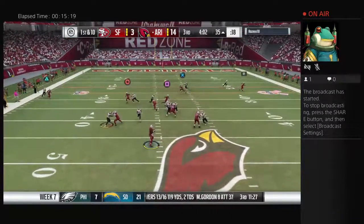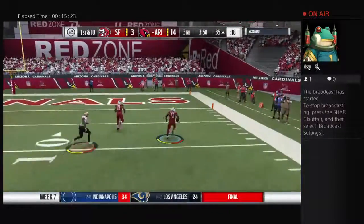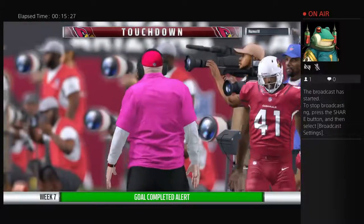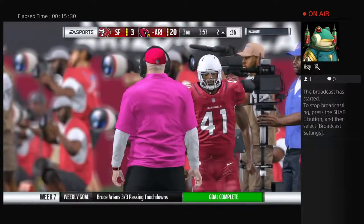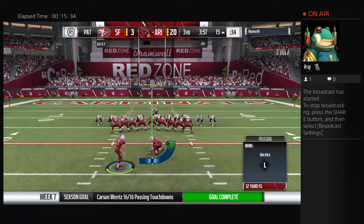On first down, Wentz. And bringing it in right side here, Beckham. Touchdown, Cardinals. Odell Beckham, his 5th touchdown now on the year. And the Cardinals will extend their lead.